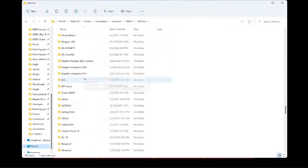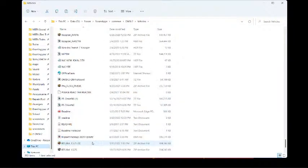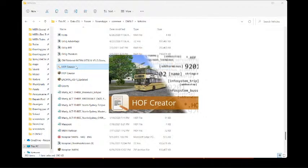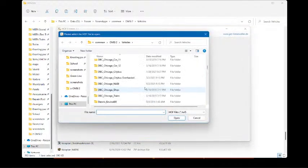Okay, what am I doing? Okay, let's see. Okay. Yes, Hoff Creator. I found the OG Hoff Creator. I'm gonna pull this. I haven't opened this in months. I bet there's cobwebs in there. Okay, let's see what's the problem.